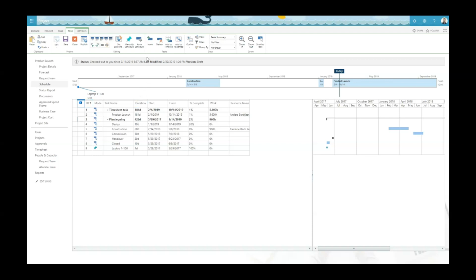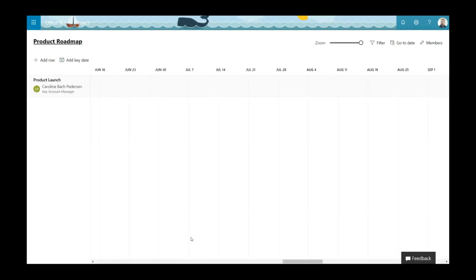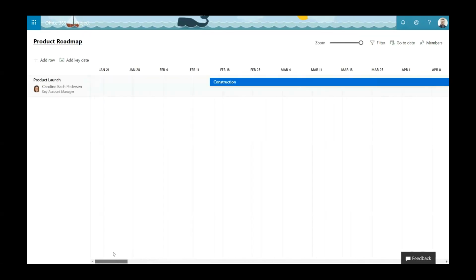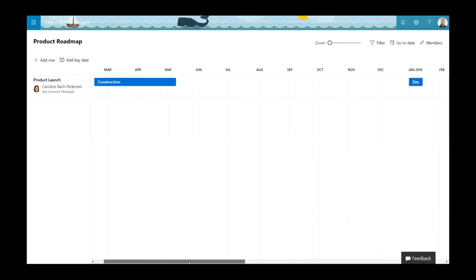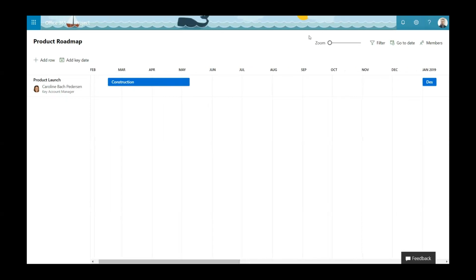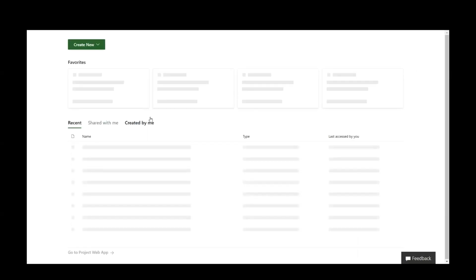So now if I go back to the roadmap and just update it, I will see that I got a new task right here that I got from the project plan. You also see at the top I have a zoom button so I can zoom in and out. I have a filter button so I can filter on the owners if I have many projects lying below each other here. I'll now go back to Project Home and open up a roadmap where I have connected some more projects.